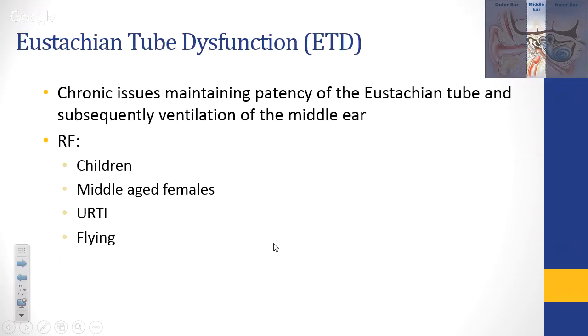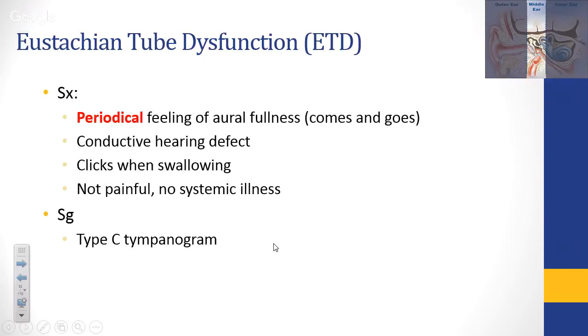So the risk factors are children, for the reasons we mentioned, middle-aged females, having an upper respiratory tract infection, as well as flying, because again, the negative pressures. I'm sure we've all had blocked ears on a plane. The symptoms are a periodical feeling of ear fullness, and that comes and goes. So you suddenly have a full ear, and then maybe a couple of hours later, it's fine, and then it comes back a few days later.